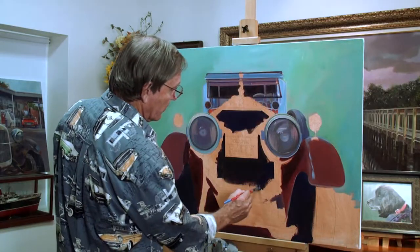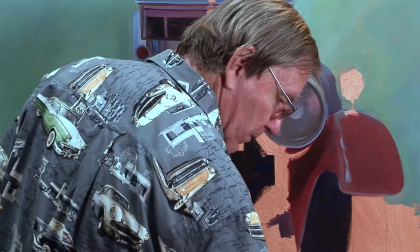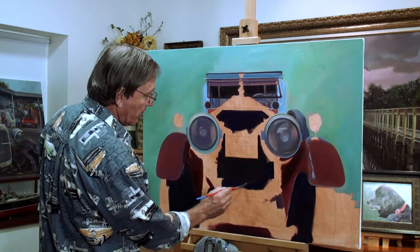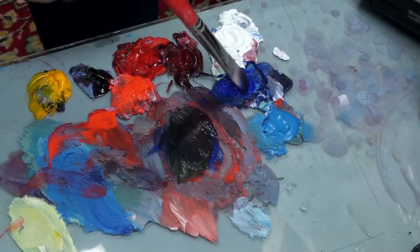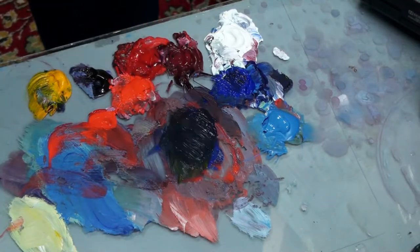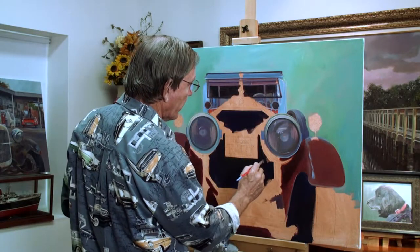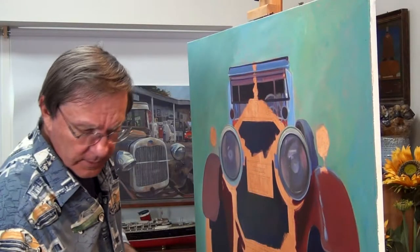You can see how this paint is kind of dragging in here. Well, if I spray this, see how it flows much more quickly, much easier. That's why I keep spraying it. I'm getting variations of color in here. Some areas are cooler, some are warmer. I don't want it to be one solid color. A few little variations will help make the painting more interesting.